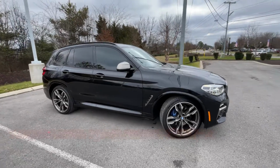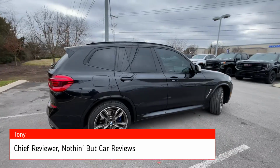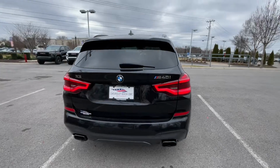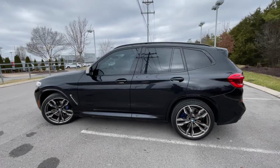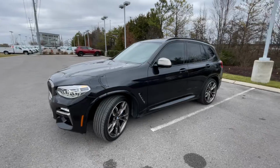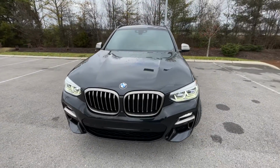Here we have a pre-owned 2018 BMW X3. Now this one comes in the M40i trim level in black sapphire metallic, and then we have the cognac leatherette interior. Our powertrain consists of the 3-liter turbocharged inline-6 engine, mated to an 8-speed automatic transmission, and that gives us 355 horsepower, 369 pound-feet of torque.